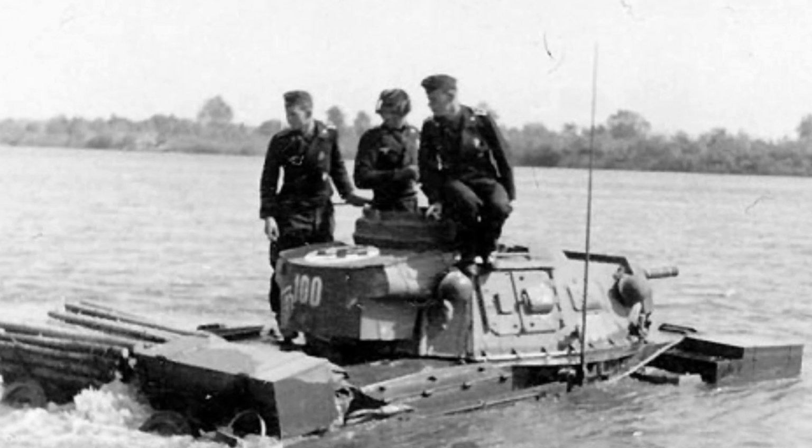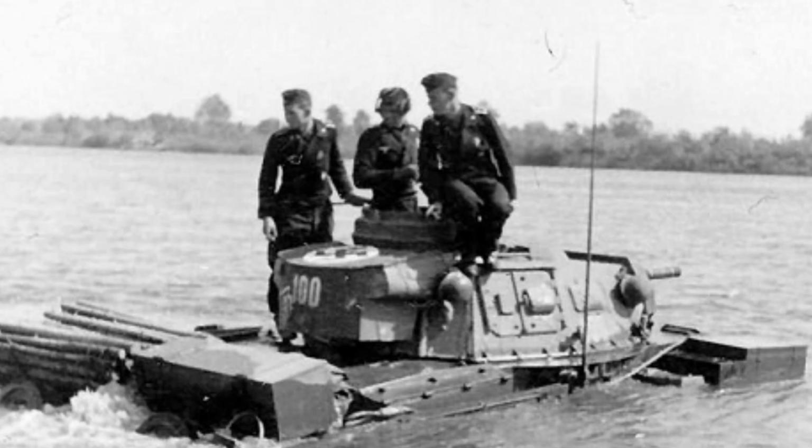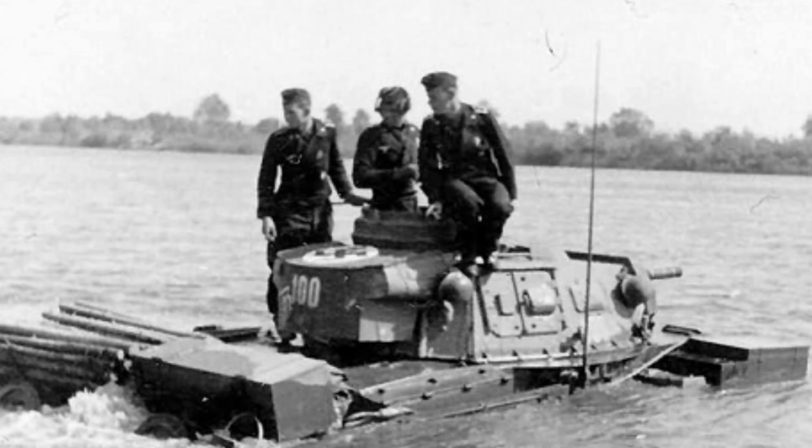The Kriegsmarine had no true landing craft fleet, no armada ready to storm beaches. What it did have were hundreds of river barges, slow, fragile, and never meant for open seas. They could carry infantry, maybe trucks, but not the one thing the Wehrmacht depended on for victory: tanks. Without armour, the invasion would crumble the moment British defences opened fire.